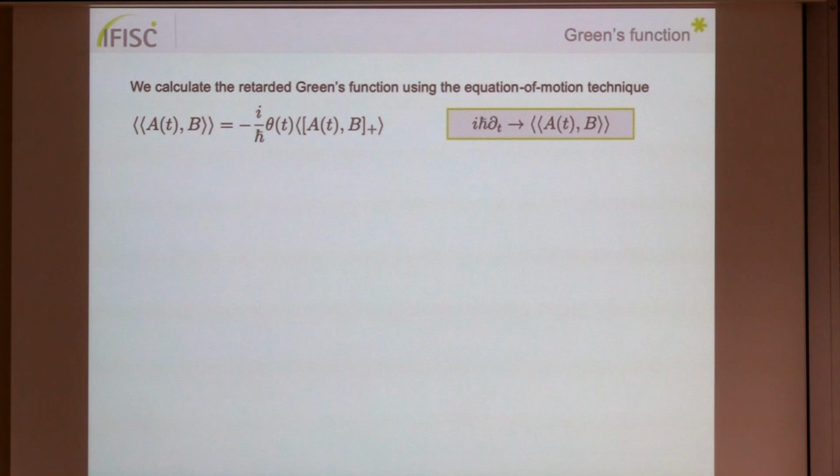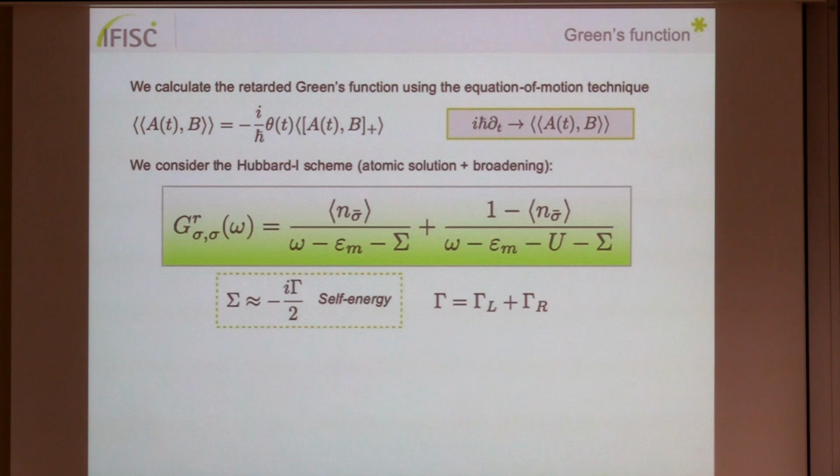Okay, so just a few words about how we calculate this Green's function. Again, this is very much standard. We use the equation of motion technique. As I mentioned before, we have this correlator, which is our Green's function. So we take the time derivative to the left, and we generate additional correlators. At some point you have to cut your equations and form a closed set of equations from which one derives this Green's function.